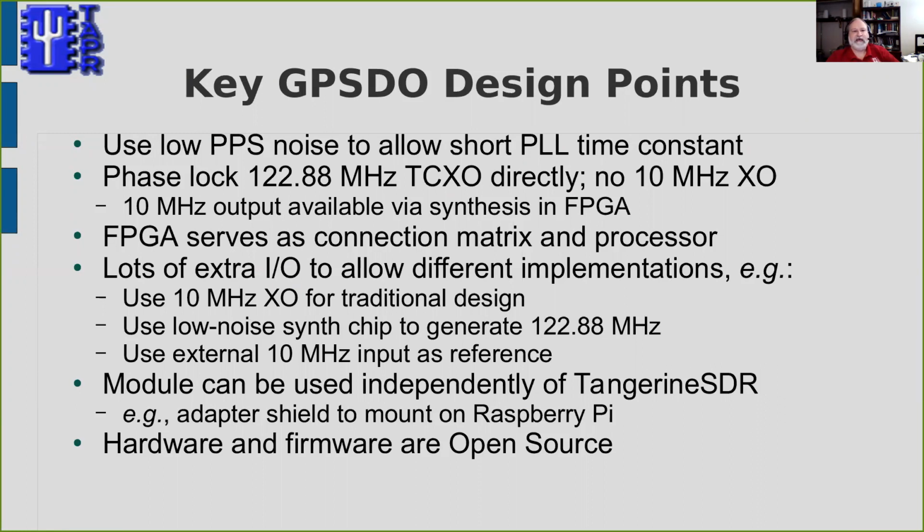And speaking of that, the FPGA will serve as both the connection matrix and the processor for the clock module. Pretty much everything goes through it. And the reason for that is to allow us to reconfigure the system quite easily without having to move a lot of hardware around. The board will allow lots of extra I/O to allow different implementations.